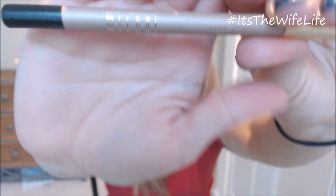Okay, so I used it all throughout high school, and it was actually an accidental find. I went out of state and I didn't have the eyeliner I was using, so I just ran into a CVS and I saw like their cheapest eyeliner at the time, which I've noticed it did go up in price, I believe, but it's the Milani True Black eyeliner. I use this for my waterline.